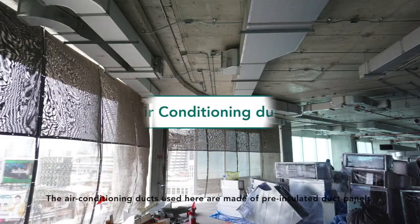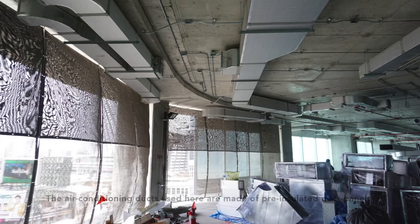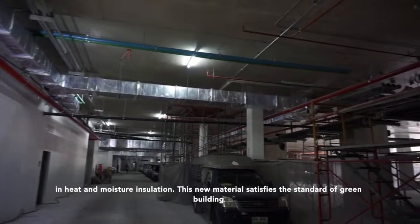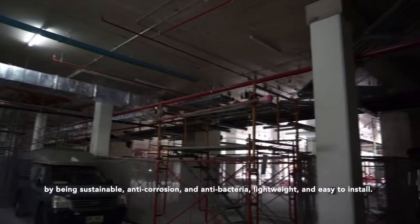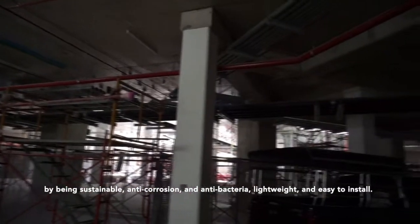The air conditioning ducts used here are made of pre-insulated duct panels instead of the traditional zinc ducts. This new material provides high efficiency in heat and moisture insulation. It satisfies the standard of green building by being sustainable, anti-corrosion, antibacterial, lightweight, and easy to install.